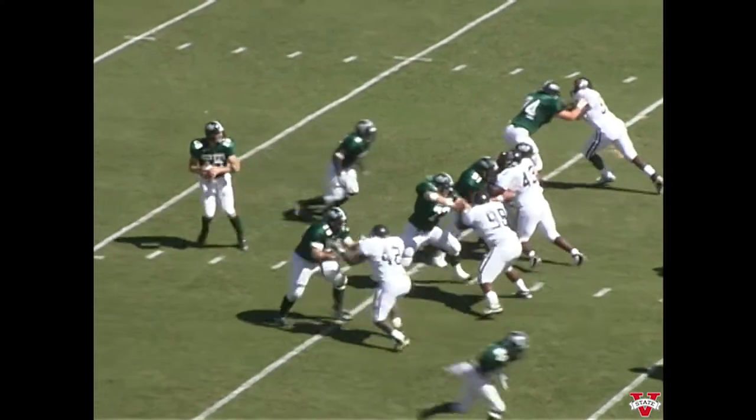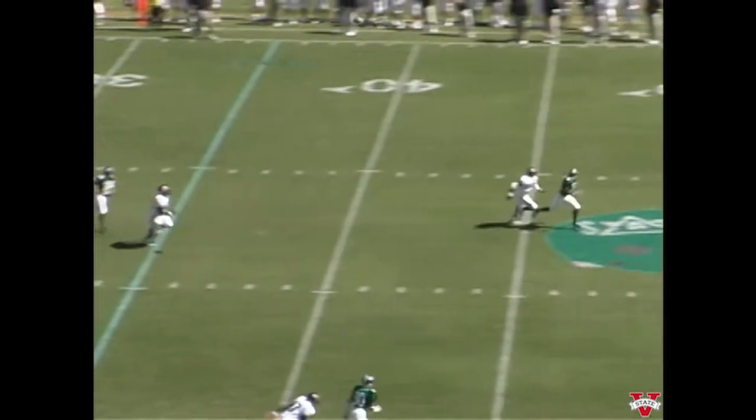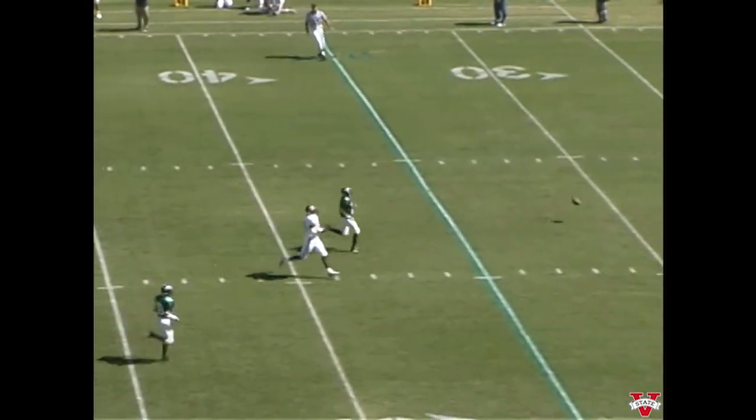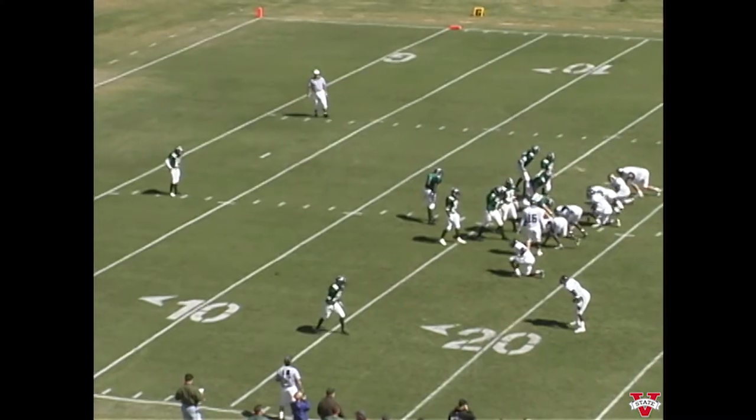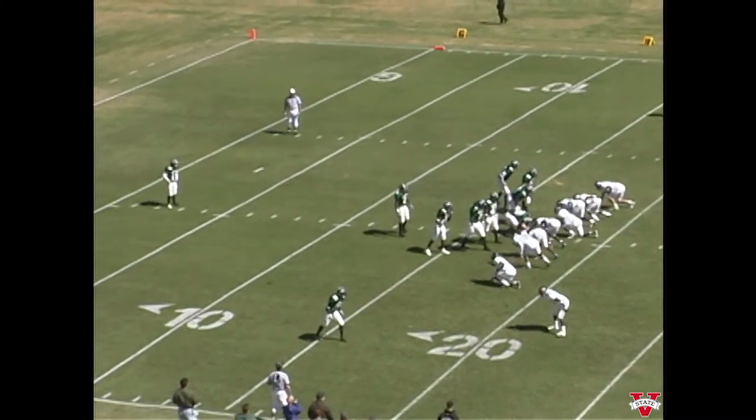Linebackers up close. Bryant wants to throw. Drops back, looking downfield. Got a man breaking open. Overthrows him at the 40. The punter standing right now around the 2-yard line. He'll punt it from right around the 5 or the 6.